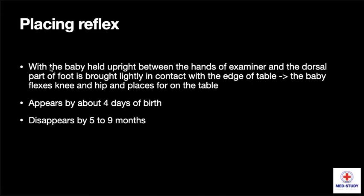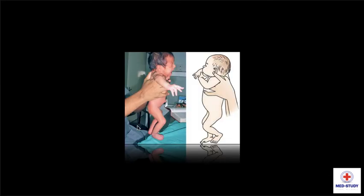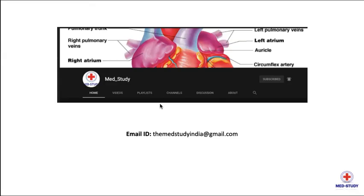Now placing reflex. With the baby held upright between the hands of the examiner and the dorsal part of the foot brought lightly in contact with the edge of the table, the baby flexes the knee and hip and places the foot on the table. This appears by about 4 days of birth and disappears by 5 to 9 months. This image shows placing reflex being performed.